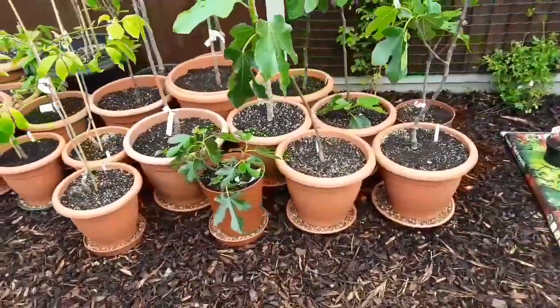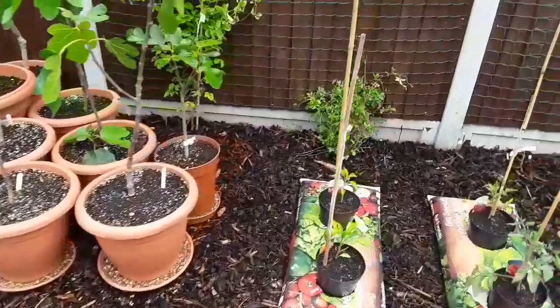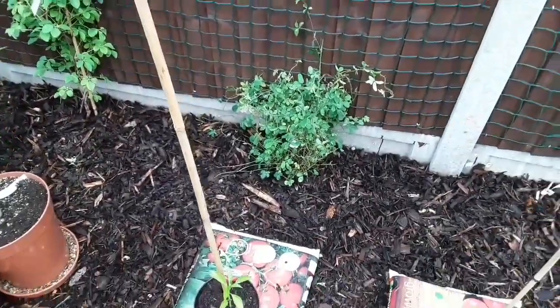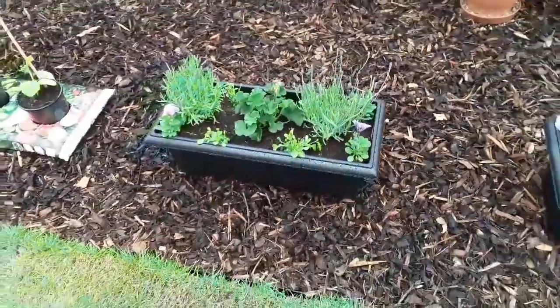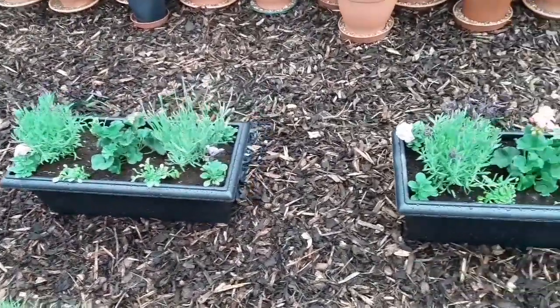I won't do a tour of the trees right now, but said everything's gone to plan. I've managed to get the 2 akebias, that's the chocolate vines. They've both been successfully planted as well. I've also thought it needed a bit of colour in the back garden, so I've successfully managed to plant up some troughs as well today.